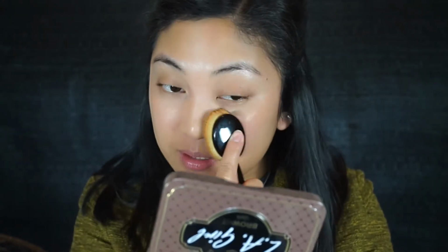And I rotated it through the other foundations that I mentioned before. But it just creates such a nice light finish, but still evening out the skin tone. Oh, and I'm in the shade Y385, in case you're wondering.